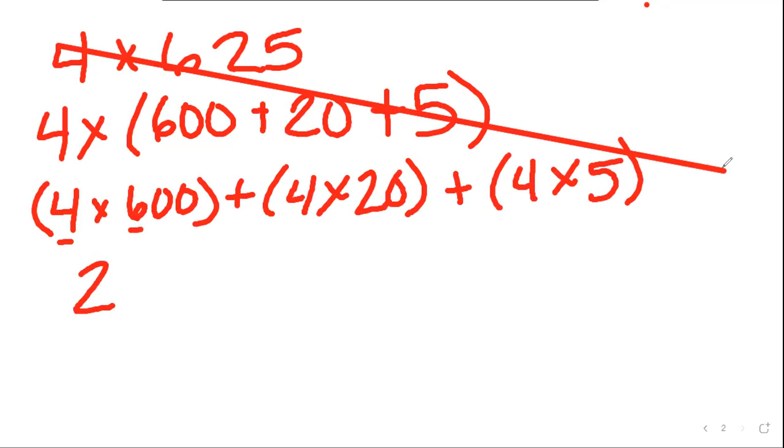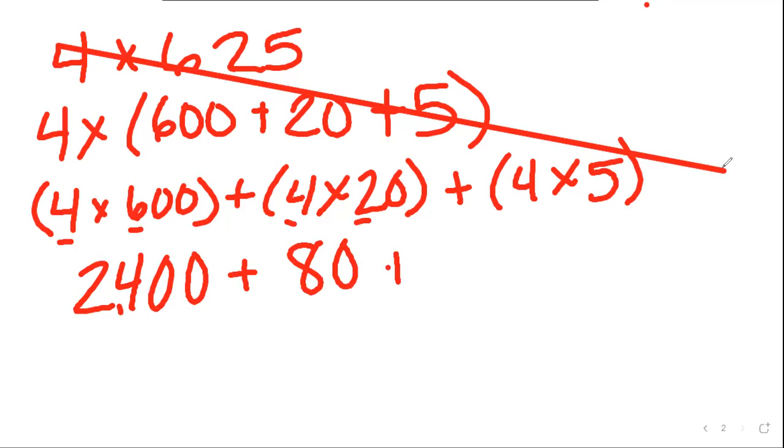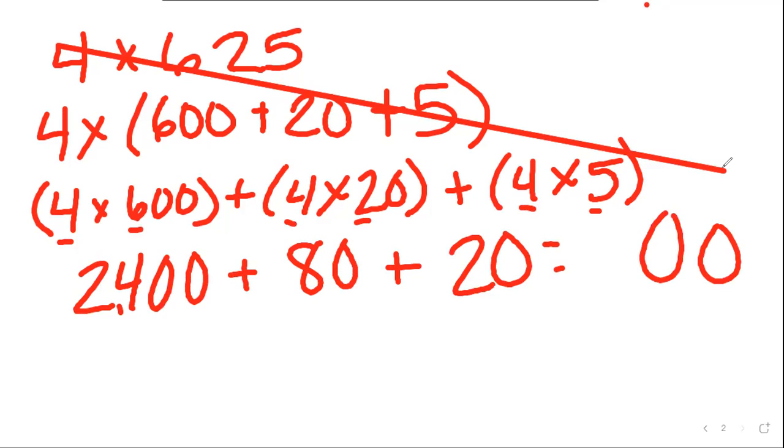4 times 600 is 2,400. 4 times 20 is 80. And 4 times 5 is 20. So now I'm ready to add 2,400 plus 80 plus 20. Let's see, my ones, 0. 8 plus 2 in my tens is 10, so I'm going to need to regroup. And that 4 in the 2,400 becomes a 5, and that's a 2. So it's 2,500. That's one way to multiply. Okay.